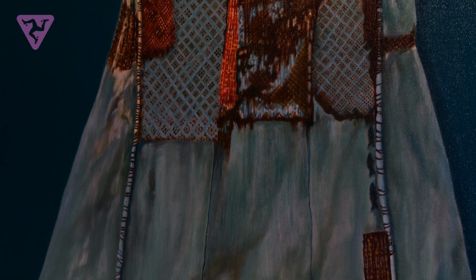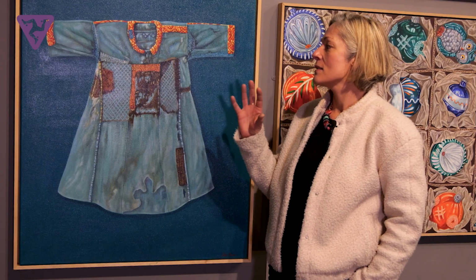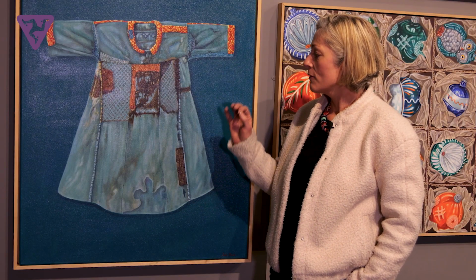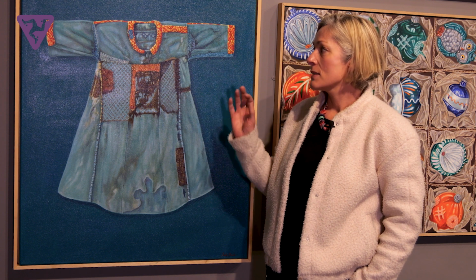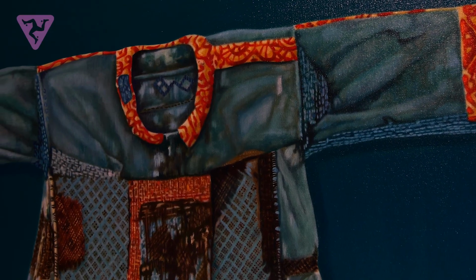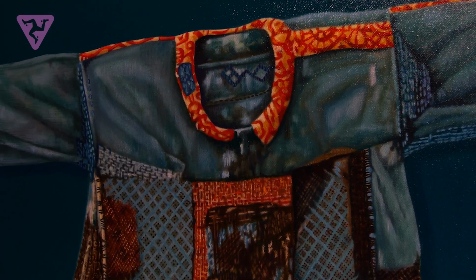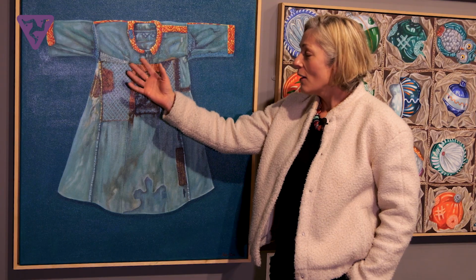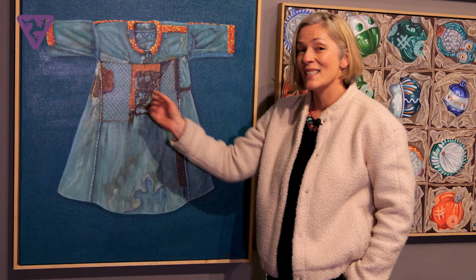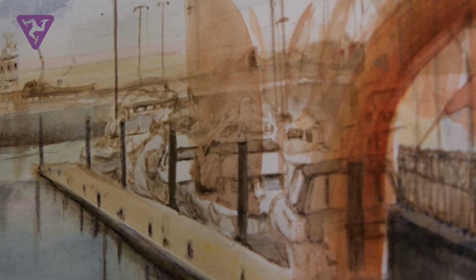This is a painting by Sally Black, and it's called Azure Robe. It's actually an Egyptian robe. I think this is such a stunning painting. I love her attention to detail. Now, Sally was a scientific illustrator and also a graphic designer, and also did textile design. So you can see all of those influences in this one piece of work here. I love how she's painted the stitching. It's so detailed and exquisite.